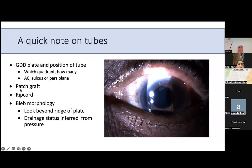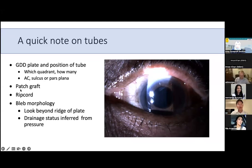You want to be looking at the patient's patch graft and making sure that's covering over the tube and that there's no erosion. There's something called a ripcord for the registrars out there, and that's basically where you can put a stent, an intraluminal stent, inside the tube to stop the tube from flowing out so much, especially early on. And of course, we always examine the bleb.